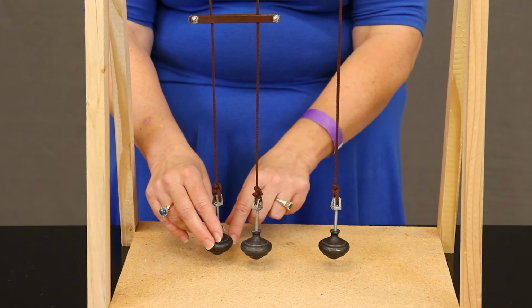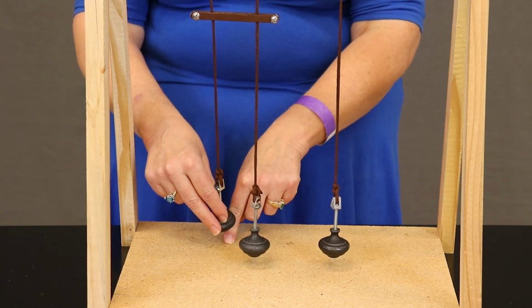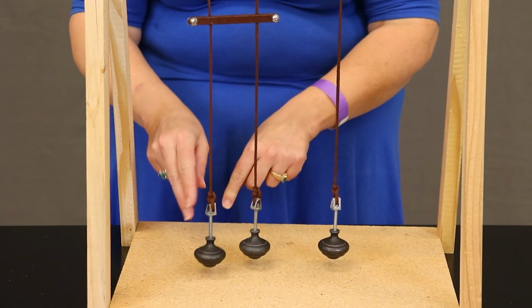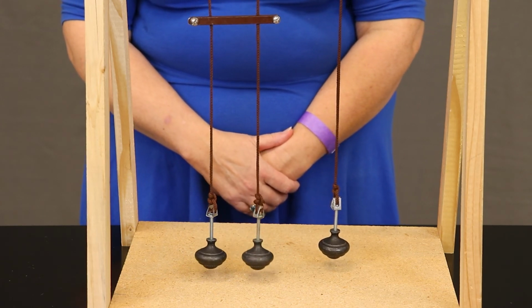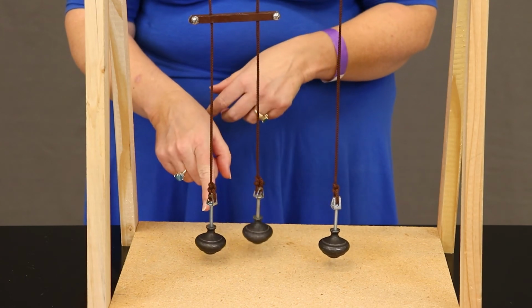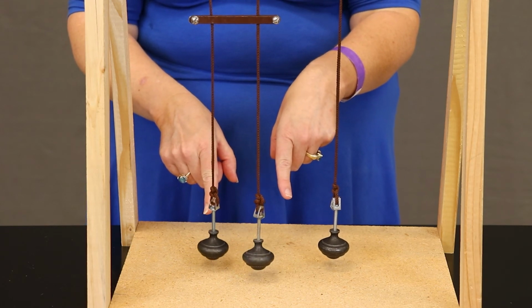This pendulum, I'm going to pull back. So I'm only giving one pendulum potential energy. Now let's see what happens. I'm going to let it go, and here comes his kinetic energy. All right, and would you look at that? The second one starts moving. He's sharing with his friend. Now, the first one's come to rest, but the second pendulum now has the kinetic energy.